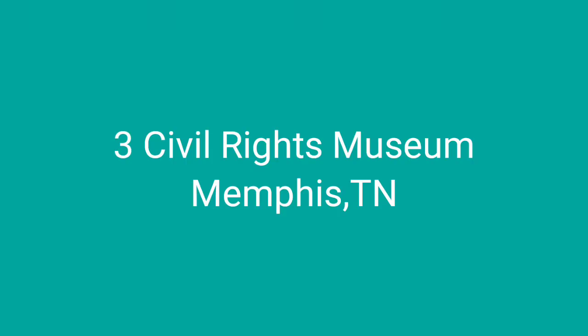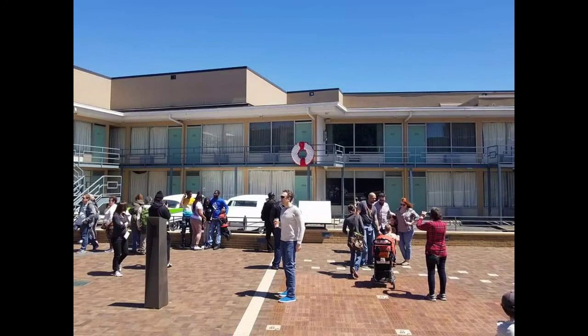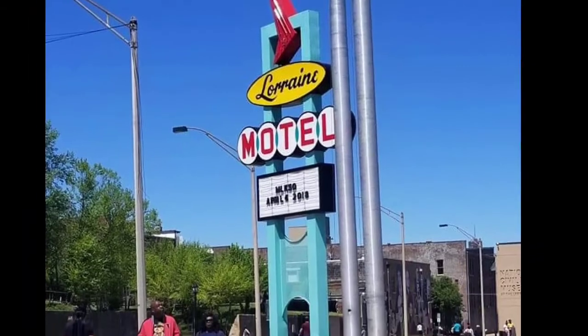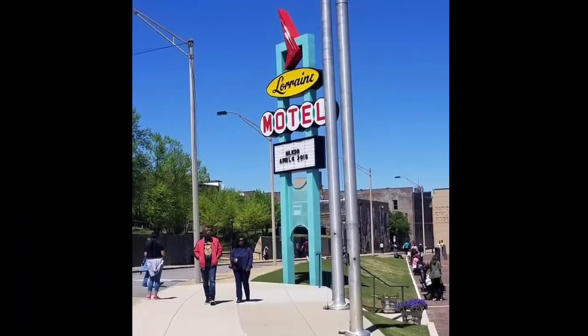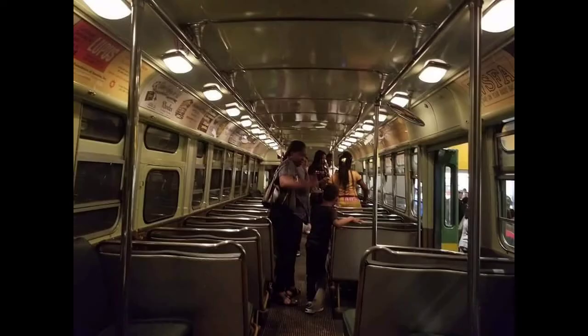Number 3, Civil Rights Museum, Memphis, Tennessee. I've made 2 trips to the National Civil Rights Museum in Memphis, Tennessee. The first one was when I was in elementary school. The second one more recently in 2019. The Civil Rights Museum is built around the former Lorraine Motel, which is where the assassination of MLK Jr. took place back in 1968. The adjacent properties and 2 buildings are part of the museum.